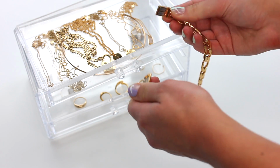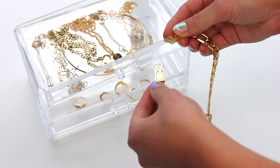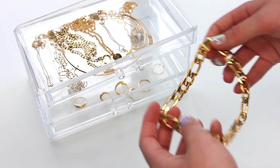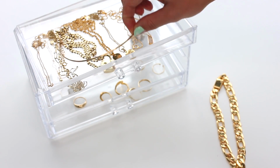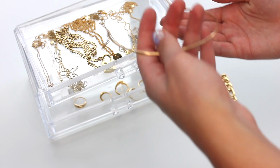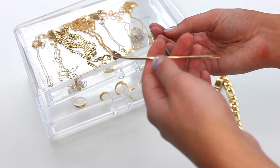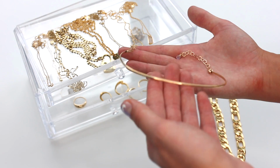I really like that it's got a magnetic closure, do you see that? Ooh, very satisfying and also very easy to put on yourself. So love this baby. Then this one here is another choker. It's from a brand called Leah Alexandra. I don't actually know the exact name. Again, we'll link it down below though.